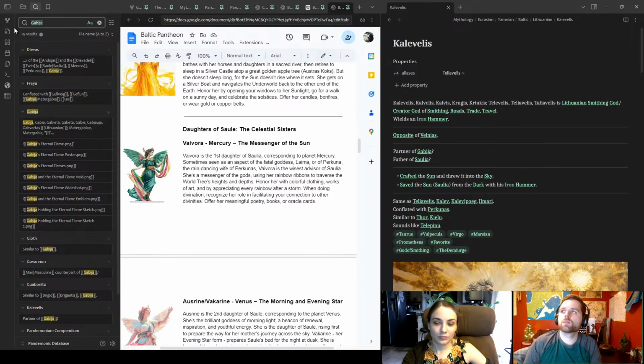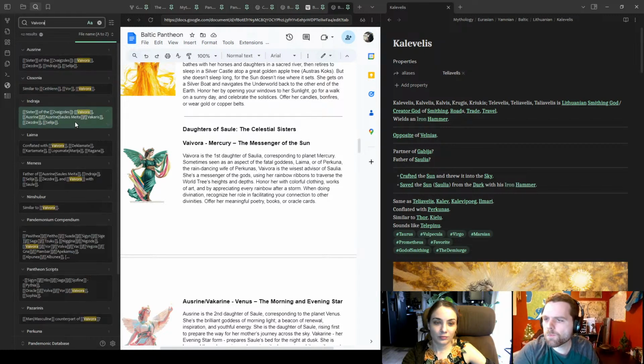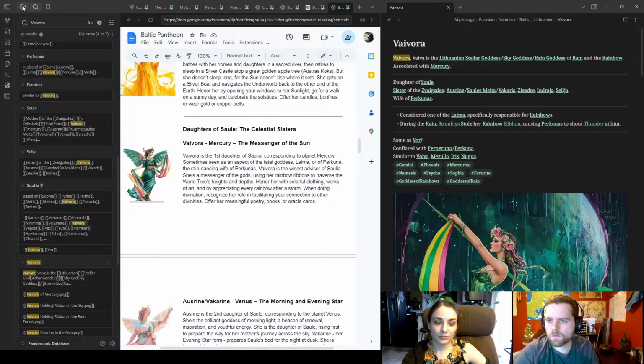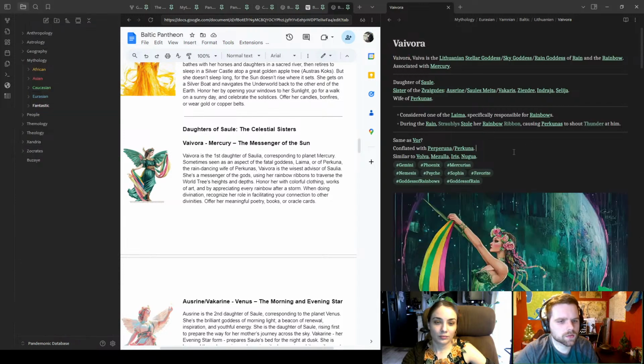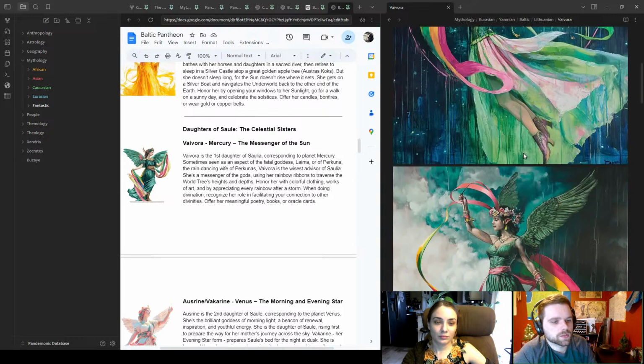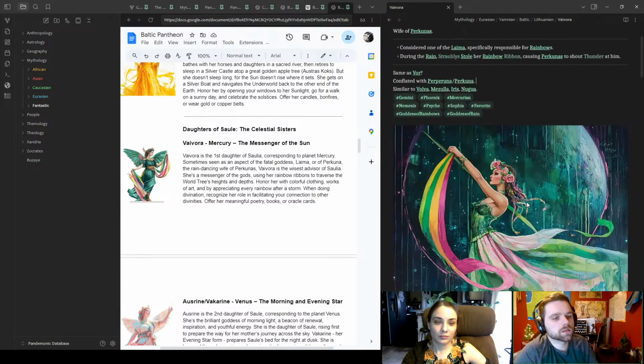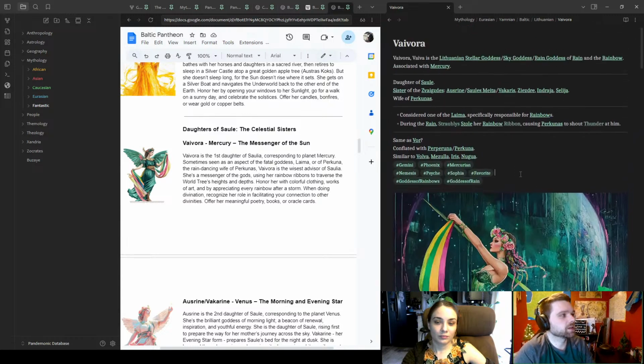Let me make a little note about Evora, which is Mercury. It's one of my favorite deities I discovered, actually. I really like her. Of course, I'm a Gemini, so I like anything related to Mercury, so I always look for the motifs. But she's got this rainbow ribbon that she crafted, because a lot of these deities associated with the rain are also associated with weaving.